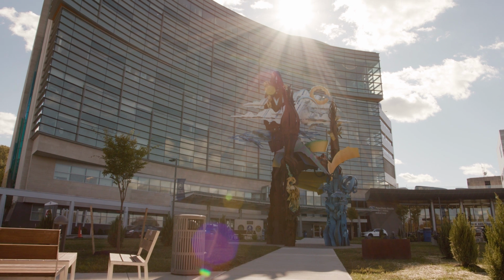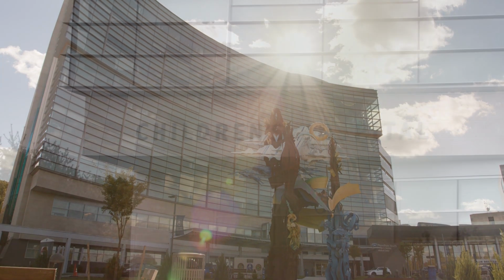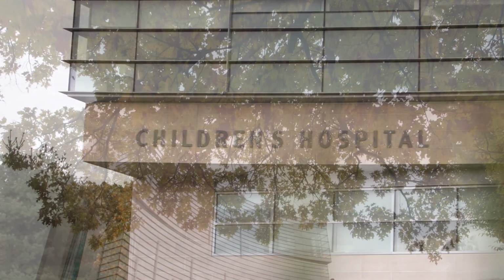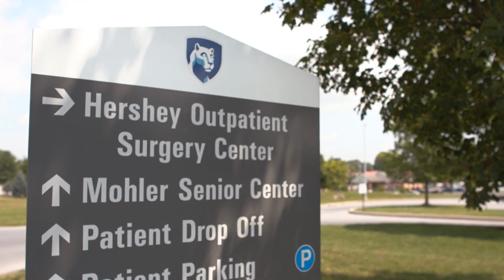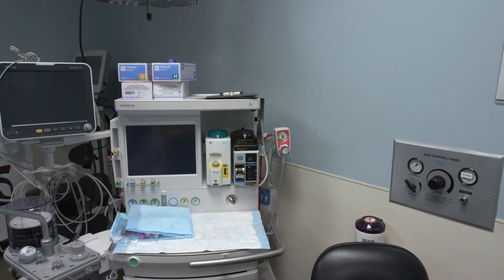Thank you, Dr. Sampson. Penn State Health Children's Hospital has been named a Level 1 Children's Surgery Center by the American College of Surgeons as part of its surgery verification program. Our hospital is the only children's hospital in Pennsylvania to hold this level of verification. As medical director, I ensure that our surgery center meets the high standards of the American College of Surgeons. The expert anesthesia and surgical providers at Penn State Health Children's Hospital are on site to assure that our patients have the best care possible.